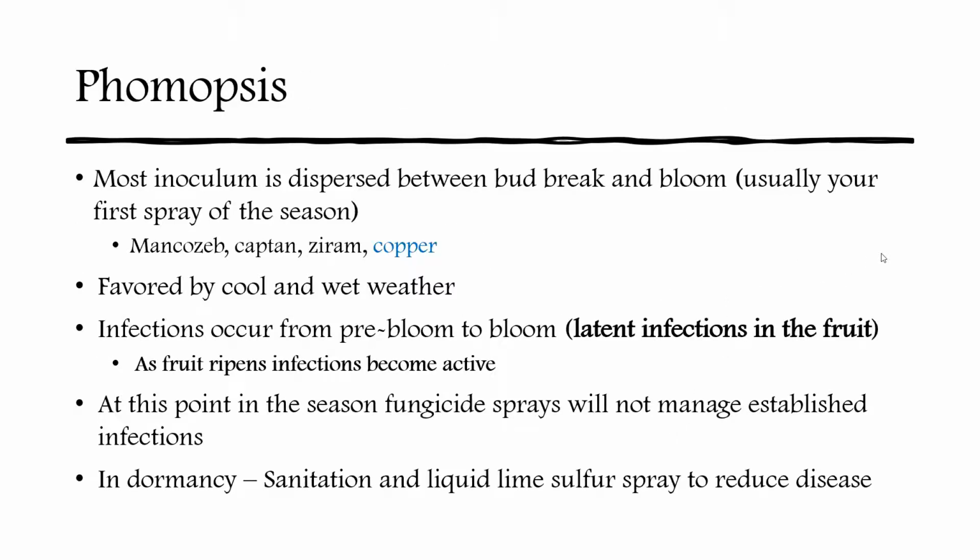So moving to phomopsis, most inoculum is dispersed between bud break and pre-bloom. In fact, this is probably going to be one of the first sprays of the season that you're doing. So this could be your mancozeb, your captan, your Ziram, or your copper. This is one of the first sprays you're doing because most of the spores are going to be depleted earlier on in the season. So if you missed your applications early, you might be seeing those symptoms now.